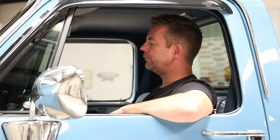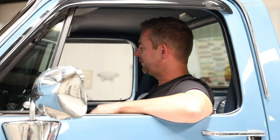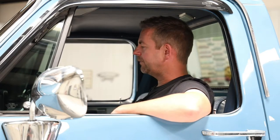It does have power door locks. It also has power windows. Everything again is in working order. I know this bench seat here was reupholstered. It's got brand new carpeting. It's got these really nice custom floor mats. Again, can't say enough about this interior.